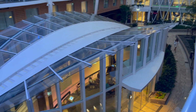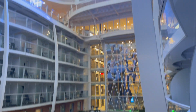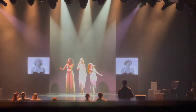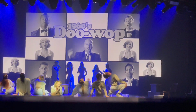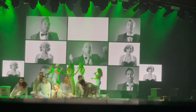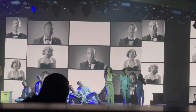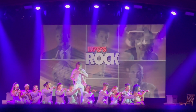We have already seen quite a bit already. So we've already done a couple of the shows. We got to see Voices. I didn't know what to expect from it because I've never seen it before. But if you love music, you're going to love this. It's got a little bit in there for everyone of all ages. So no matter what you're into, there's going to be something in there that you enjoy. It's got music from all across the years.